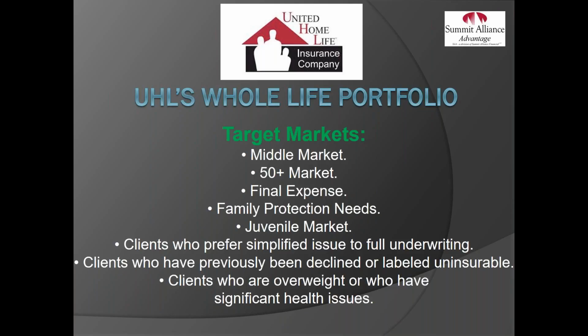With these products that we have at United Home Life, they'll cover clients if they've been confined to a wheelchair due to an accident or something. We can still get situations like that covered with an immediate death benefit, depending on why they were confined. So it's a phenomenal product to cover clients in situations where they may not be able to get that type of coverage elsewhere, or clients who fit outside the build charts of other products or have other significant health issues.